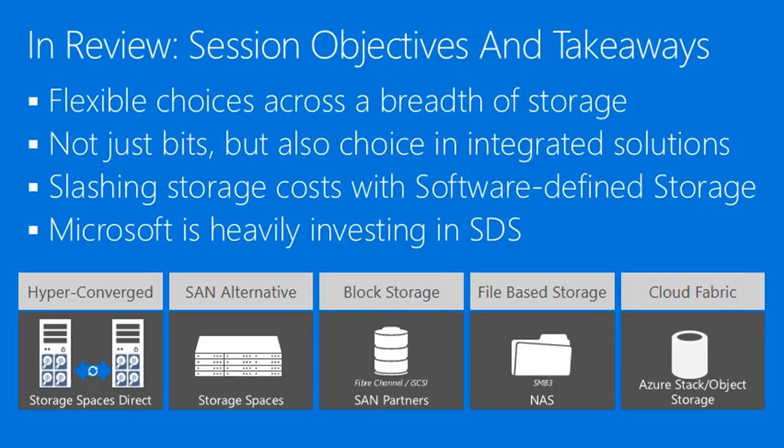Okay, so I wanted to thank you all for taking the time to come to this session on our software-defined storage. And really, in review, there are some objectives and takeaways. Microsoft is a cloud company. We're not a storage company, but we give you a lot of flexible choices across the breadth of storage that's available today. We give you not just the bits, but also the choice of integrated solutions. And our goal is really to help you slash your storage costs by using software-defined storage.